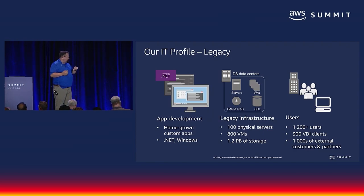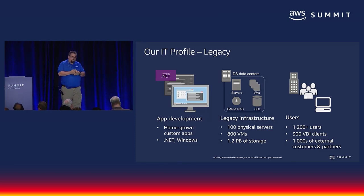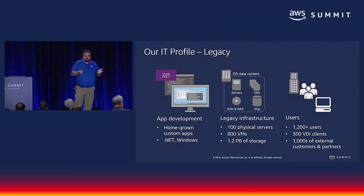Now today, our physical infrastructure in our own data center is about 800 VMs, 100 physical servers supporting those VMs, and all of our data, including backups and DR copies, takes up about 1.2 petabytes of storage. Now, just for context, we put our first storage array into our data center in 2003. It was a whopping 4 terabytes, and we were only about 30% occupied when we put it in. So our data has exploded over the last decade and a half and continues to grow. Now, all of this IT, all of this software, all of this infrastructure supports our 1,200 partners, about 300 of which work remotely through a VDI environment that we also maintain and support. And together, they serve our thousands of customers every day.